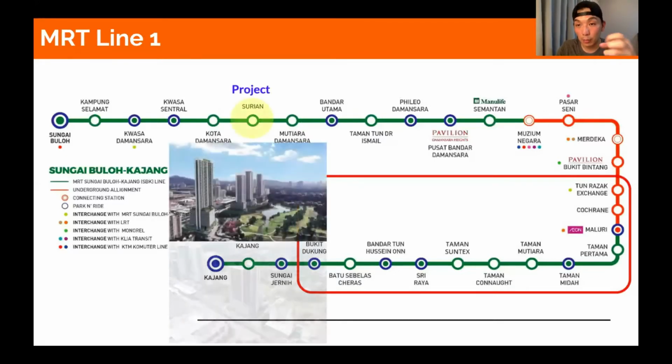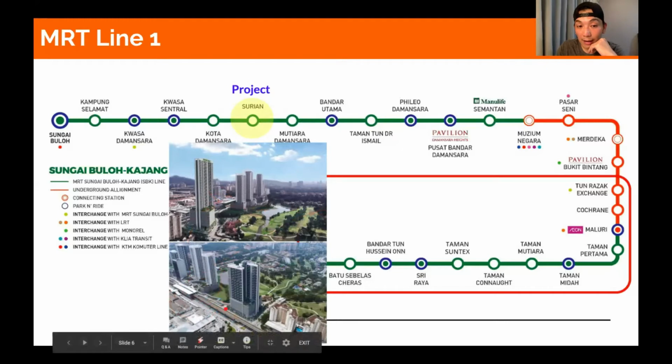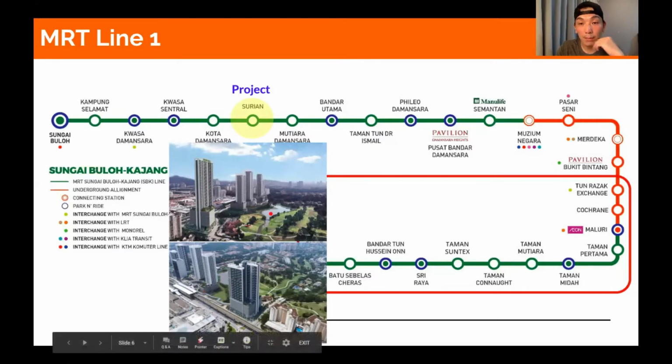First of all, the project is located at Surian Station. This is the back view, this is the front view. So it's directly linked. You can see the directly linked elevated walkway. You don't need to go out to have sunshine because it's shaded. You don't even need to be exposed to rain and sun. It's directly linked to MRT Surian.